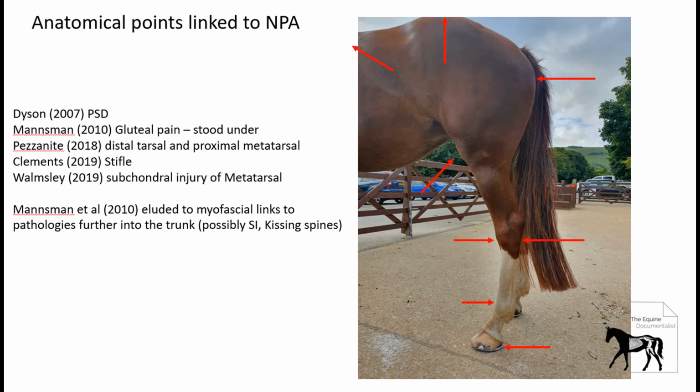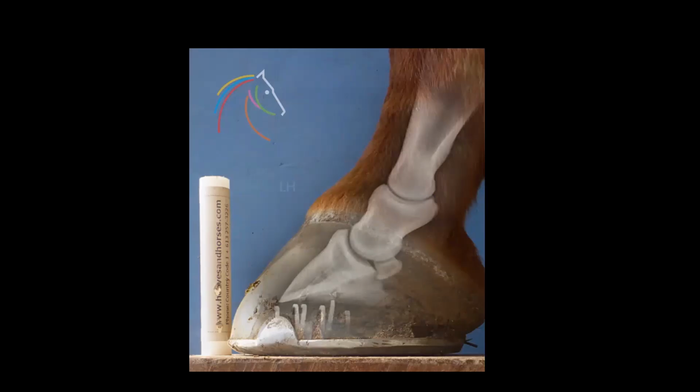So, you know, these negative plantar angles, and again, coming back to the fact that this is created because of caudal failure, is linked to issues all the way up the hind leg and all the way to the trunk. So, you know, these are absolutely. Even on that one, if you look at that heel angle, you can see the difference, significant difference.